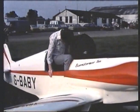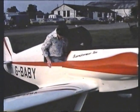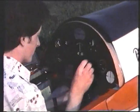23 years on, Terry tries the cockpit of the later Titch design, and he can't help but remember his childhood days when he explored the wonders of the embryonic Mono.